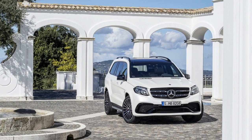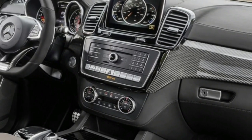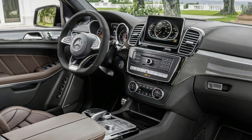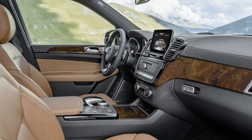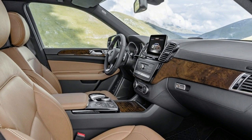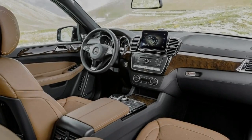All but the AMG version power the wheels through a new 9-speed automatic transmission, with the company's 4MATIC all-wheel drive system standard. The greater output of the GLS 63 AMG engine, almost 600 horsepower, requires retention of the older 7-speed automatic. The 2 smaller gasoline engines will represent the bulk of sales, and the AMG model will likely be the lowest volume version.